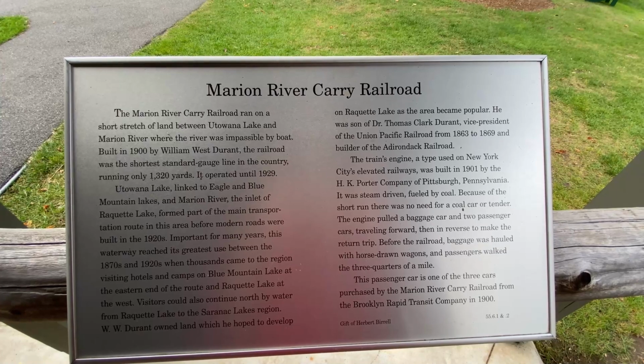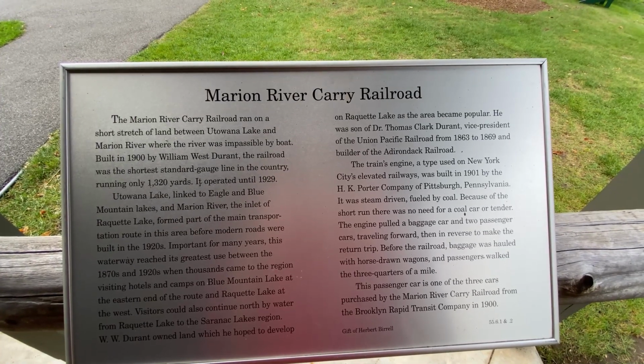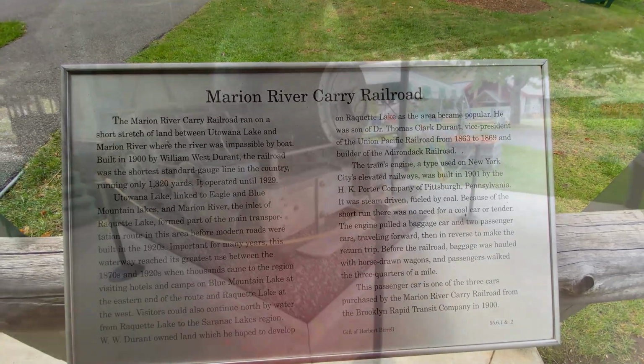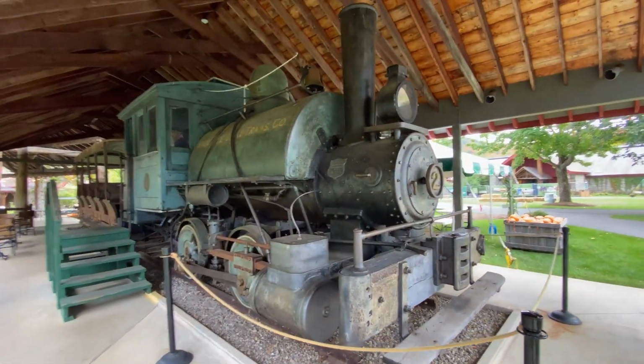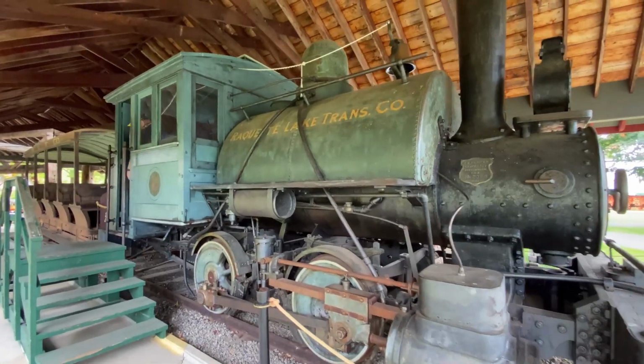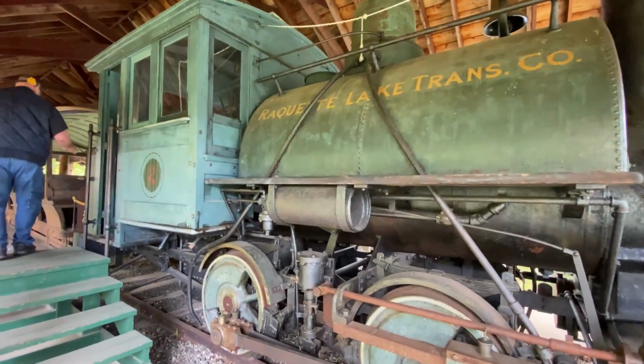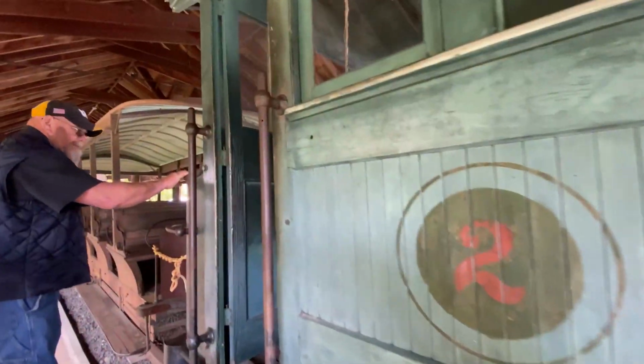Marion River Carry Railroad ran on a short stretch of land between Utowana Lake and Marion River, where the river was impassable by boat. Wow. Check it out. Raquette Lake Transportation Company. That's cool.